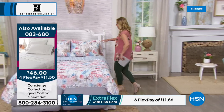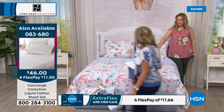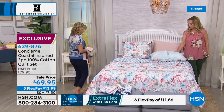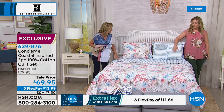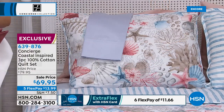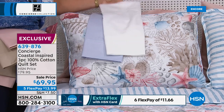I know, because this is the seashell, and these have 2 reviews so far on hsn.com. They're both perfect 5-star, and they both bought this pattern. I love this pattern. You can see this is the seashell. Don't you love the reverse? It looks almost like waves. Right, and remember, it's completely reversible. So you can do all the stripes, or you can do the pattern, whichever one you want.